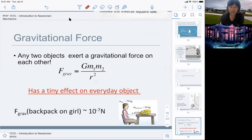It has a very small and tiny effect on everyday objects. In fact, you can try to estimate how big you think that force is. For example, what is the attraction on the girl with a 70 kilogram mass from her backpack? You can assume a mass of the backpack and a mass of the person, put in the gravitational constant, and assume a distance between them. How close do you want them to be, right? You can assume 0.6 meters between them or some other distance, closer or bigger. And you can calculate this force.